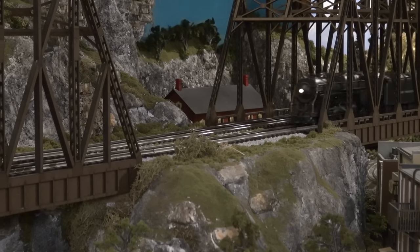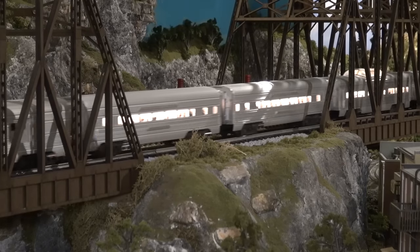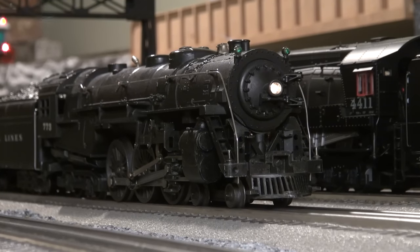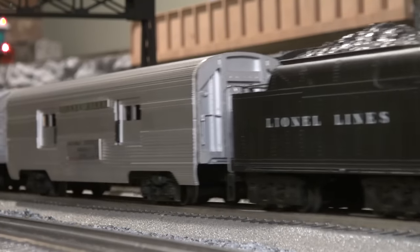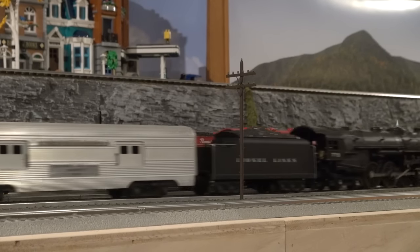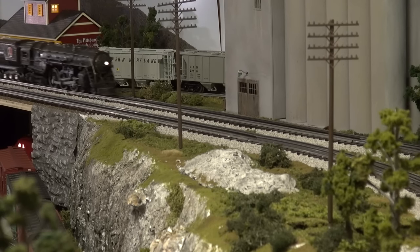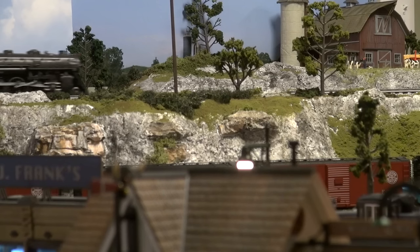We're going to kick things off with my favorite steam engine of all time, the Hudson. My favorite Hudson is the post-war 773. This is the 1964 version. And I also have this pre-war 763. Beautiful vintage Hudsons.